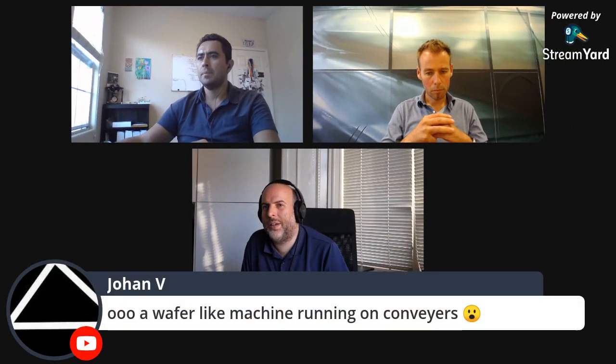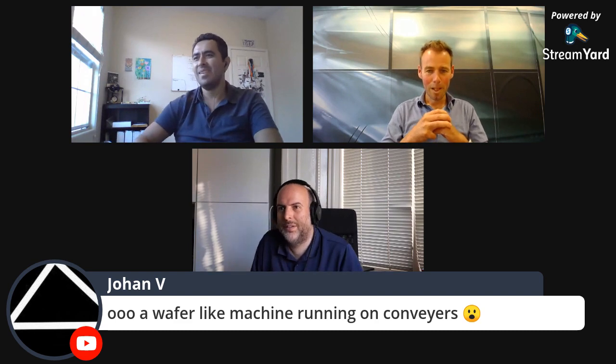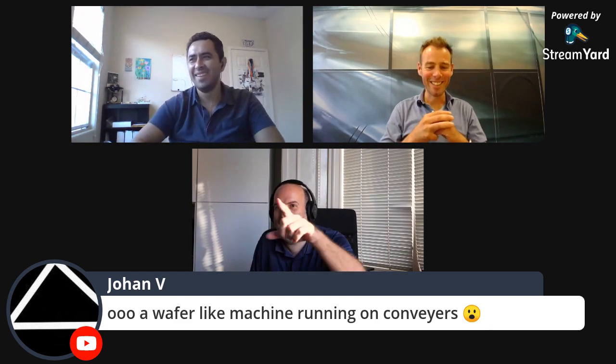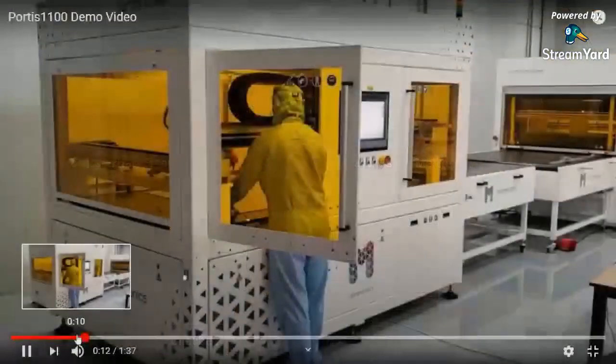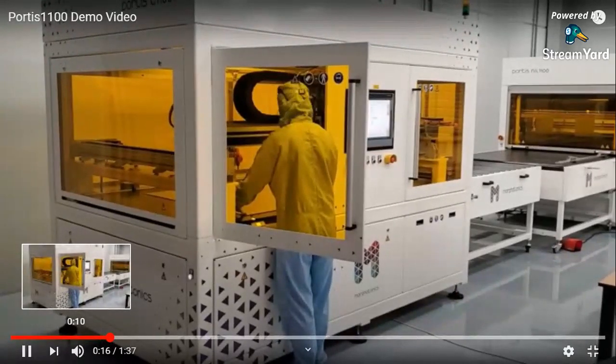And Johan is asking again, wafer-like machines running on conveyors. Great. And to tell, the replication quality is really comparable to wafer scale. So yes, it is.